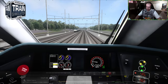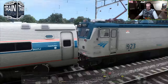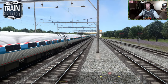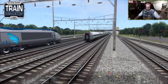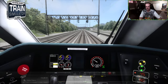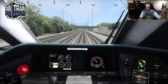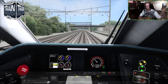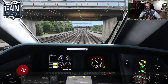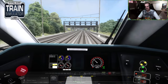What have we got coming down here? OMG, we've got an old school. And that thing is old as hell. Yep, and that's what everybody's whinging about with the lure not being in the timetable, is that it's going to be lackluster, it's going to be not loaded with trains.